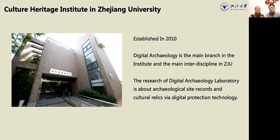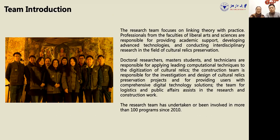Cultural Heritage Institute in Zhejiang University was established in 2010. Digital archaeology is the main branch in the institute and the main interdiscipline in Zhejiang University. The research of digital archaeology laboratory is about archaeological site records and cultural relics via digital protection technology. This is about our team.